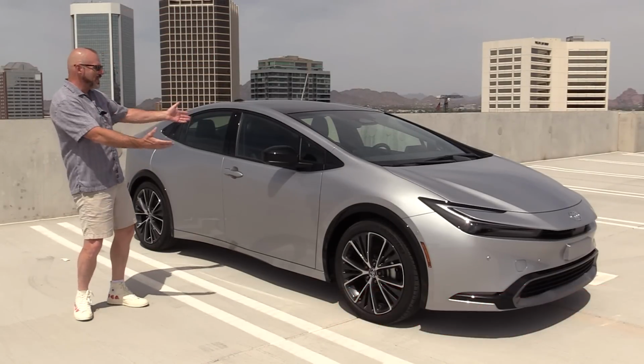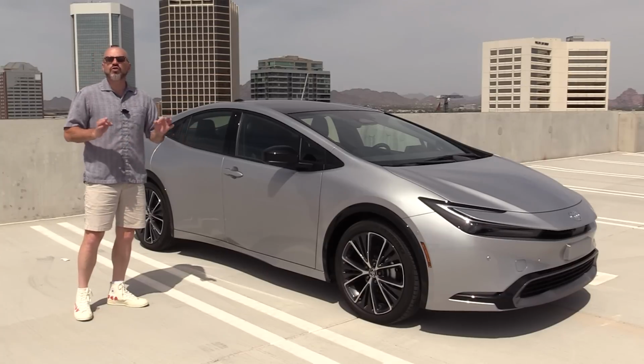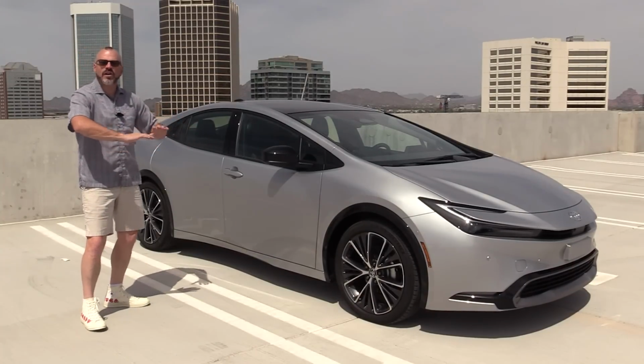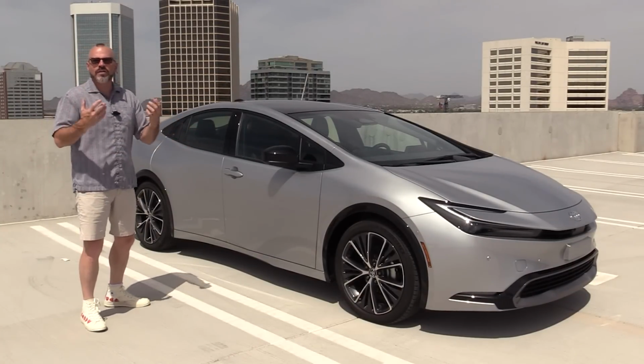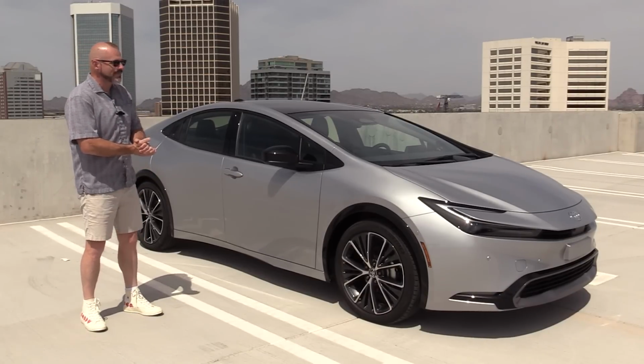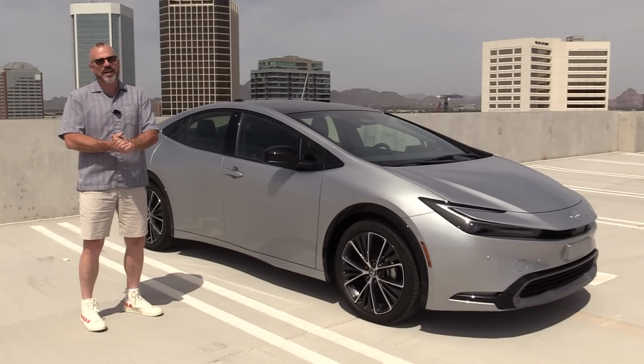Today we are test driving the all-new, completely redesigned 2023 Toyota Prius. And this is a fully loaded Limited, so it's got all the bells and whistles for us to talk about. So I'm going to show it to you inside and out. We're going to take it for a drive and then I'm going to tell you what I really think.